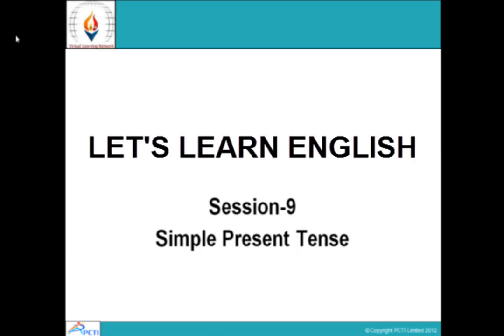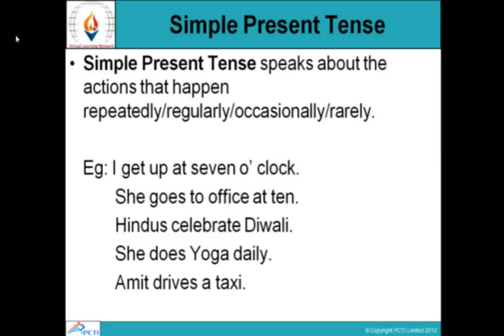This is session number 9, simple present tense of Let's Learn English. Simple present tense. Simple present tense speaks about the actions that happen repeatedly, regularly, occasionally, or rarely. The important thing to note here is that these actions are repeated, irrespective of the time gap.